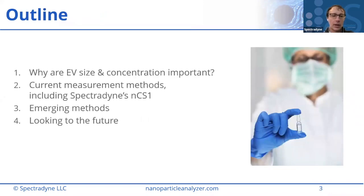So I'll start with a review of why EV size and concentration are important, then of current methods for quantifying EVs, including Spectradyne's technology. And then we'll look at emerging methods, three new types of EV characterization technologies, and summarize with a discussion of what Spectradyne thinks we need to do to move forward.